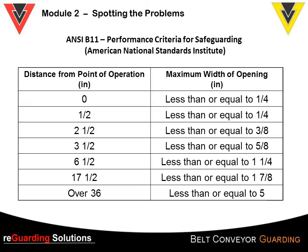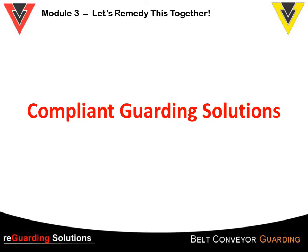For example, if your hazard is 2.5 inches away from your guard, you will need a mesh size that is a maximum of 3/8 of an inch to be compliant. In Module 3, we'll look at some guarding examples that show you non-compliant guarding and how it should be guarded with compliant guarding.